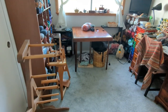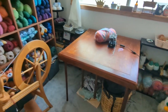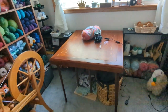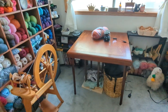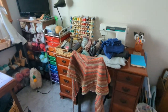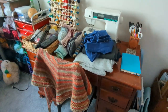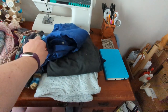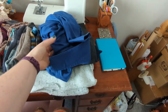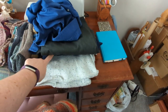All right, so you can see I'm set up and excited for filming here. And you might think, oh wow, she put all that stuff away from that table. No, it's mostly sitting over here on the desk now. But these are things that I need to sew. Like I need to hem some pants, and I think there's a button missing on this shirt or something. These are just quick little things I need to fix.